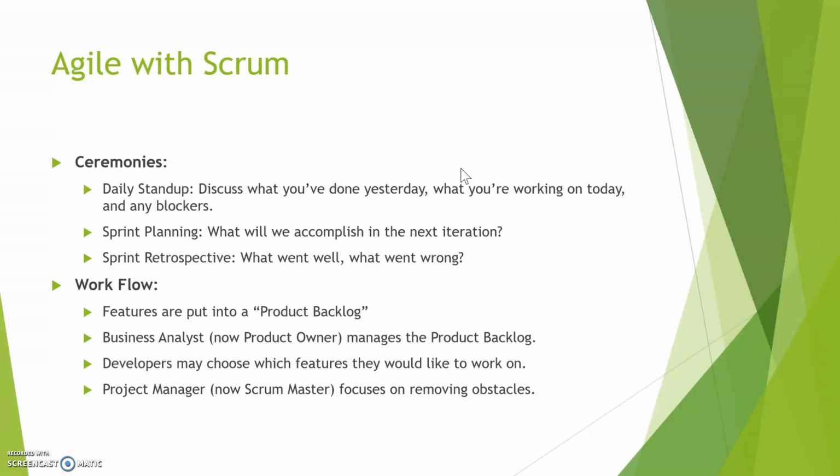There are no status updates in this. People will try to make it a status update and it'll take forever. It is not supposed to be a status update. Sprint planning: what are we going to accomplish in the next iteration? A retrospective to say what went well, what went wrong, and then what happens.